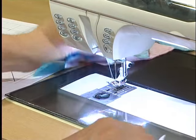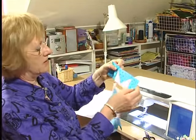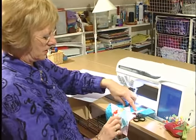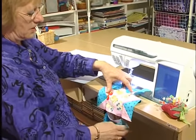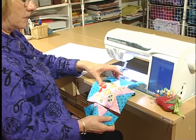Now it doesn't matter what kind of blocks you've got, this method works for all of them, sewing them together. It's fail-safe. I'm going to hold up what we've got so far, and then we just need to do the two horizontal lines. So you can see they're all joined together in the right order.